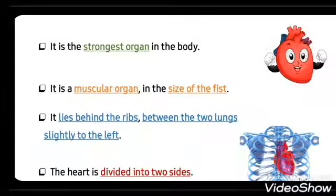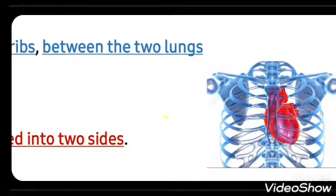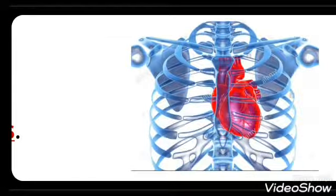Where is the heart in our body? Our heart lies behind the ribs. We have bones here, the blue bones called ribs, and you see the heart behind the ribs, between the two lungs. Look at this picture. You will see the heart behind the ribs and between two lungs.